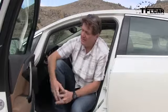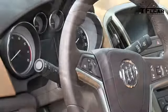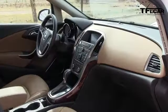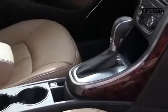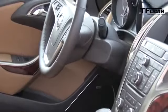The Verano to me represents new GM, or at least European GM, because it's based on the Opel Astra. Everything you touch is very luxurious. This leather is soft, the steering wheel is supple yet firm. I really like the layout of the control. A little too many buttons in the center stack, but you know, it's livable. And it's the only car of the three that has a sunroof, and my favorite feature, a heated steering wheel.